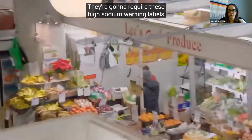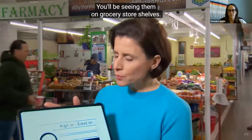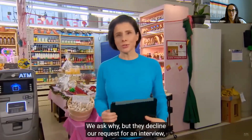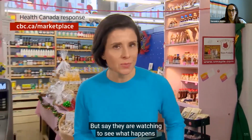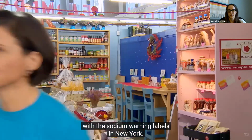They're going to require these high sodium warning labels on the front of prepackaged foods. You'll be seeing them on grocery store shelves, but not on restaurant menus. We ask why, but they decline our request for an interview, saying nutritional information is only required on prepackaged foods, but say they are watching to see what happens with the sodium warning labels in New York. Is Health Canada falling short in this?